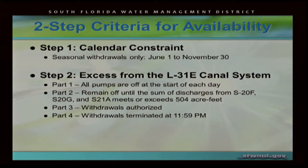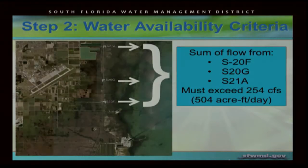And each day the withdrawals have to terminate at 11:59 p.m. to prepare for the next day to make sure that the delivery of the reservation ensues. So if you could see a picture of it here, what it looks like, here's the top part of the cooling canal system, and it extends down into this area.